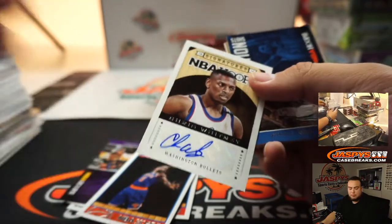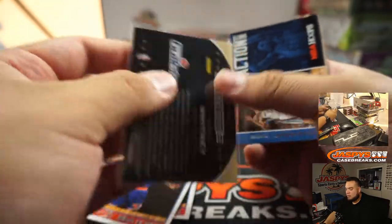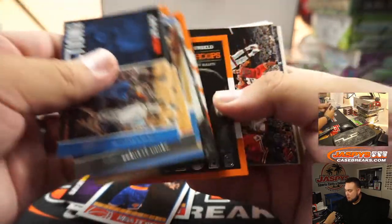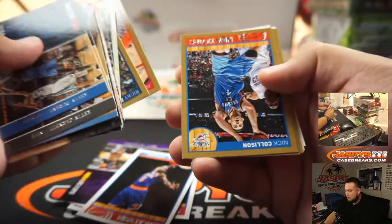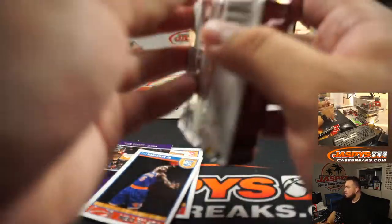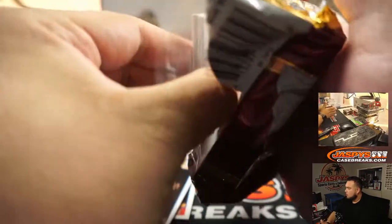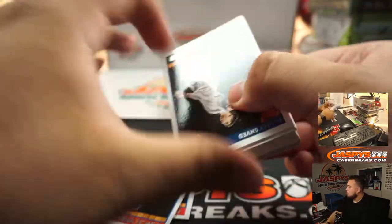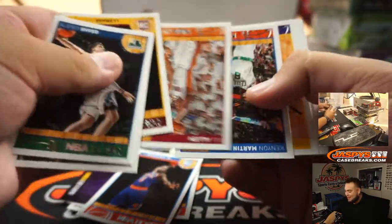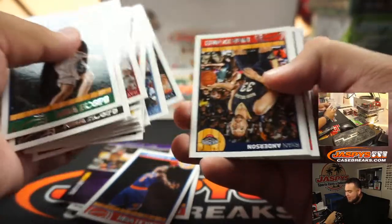And an autograph for the Washington Bullets. What is that? Chris Whitney? Out of the Washington Wizards, JC. Trey Burke. Anthony Bennett. God damn it, that guy. Yeah, but what would have happened to the Cavs? He actually turned out to be really good.